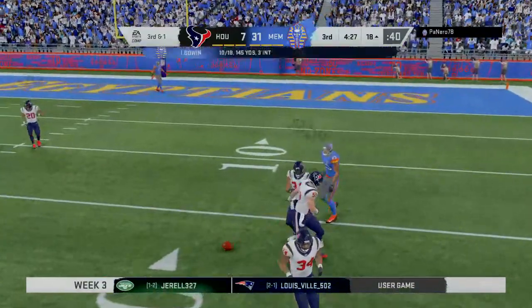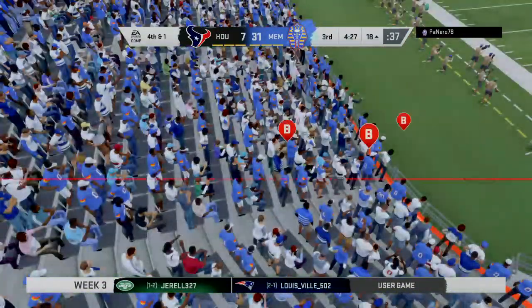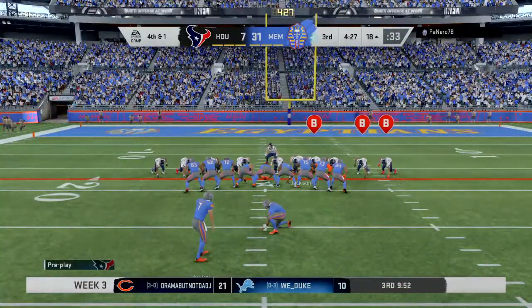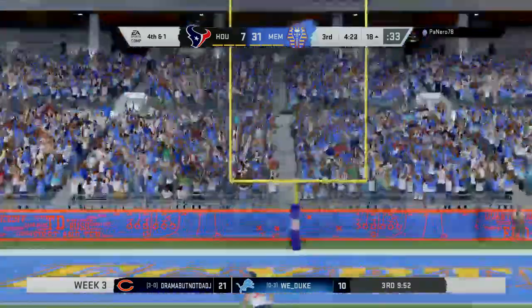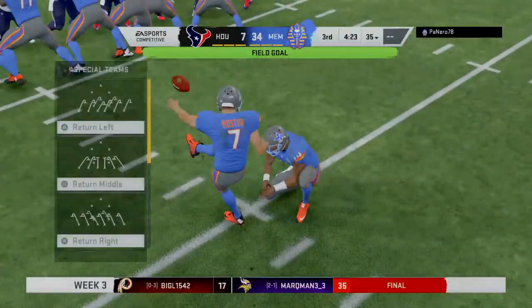Oh, he almost intercepted it. They're just forcing it into too many tough spots. That was almost a 4th pick of the game. And now 4th down. And his kick is indeed good. And that will extend their lead even further.